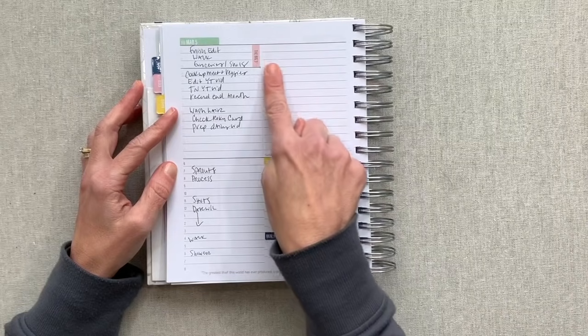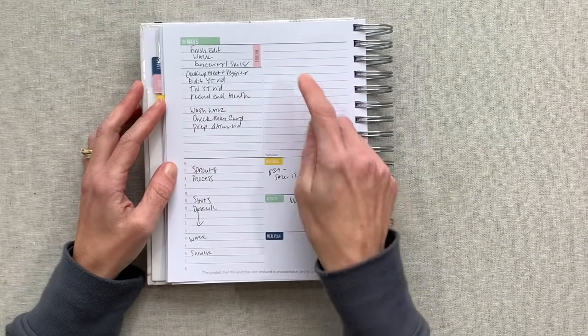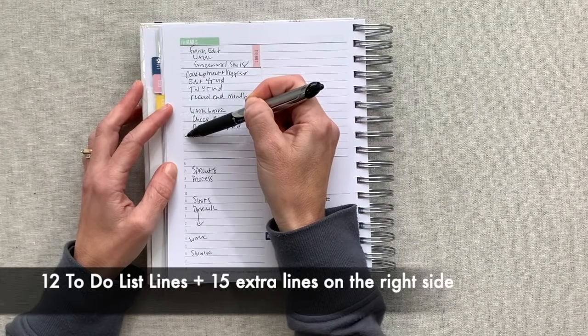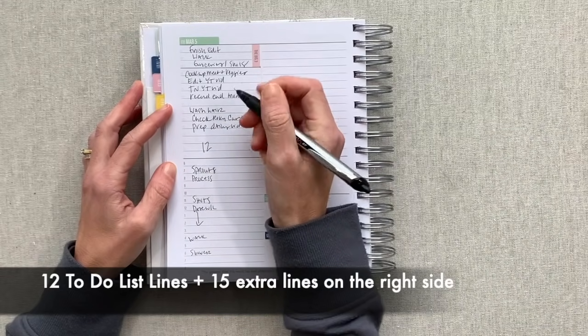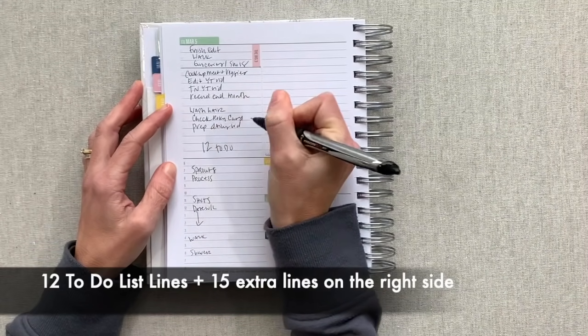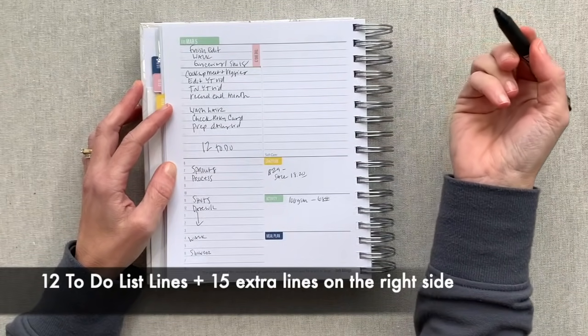Or your to-dos you could write in long sentences and carry all the way over since this line is very light, which I like that option. You have 12, I forgot to count those, 12 to-do lines here, but then you have this entire side with 12, 13, 14, 15 lines. So you have an amazing amount of to-do list lines.